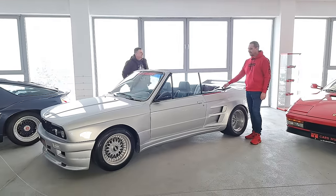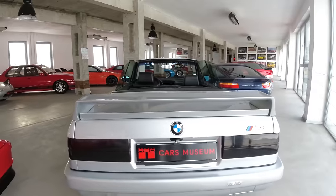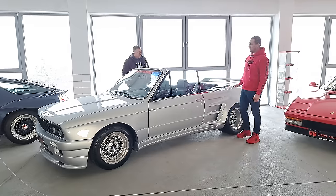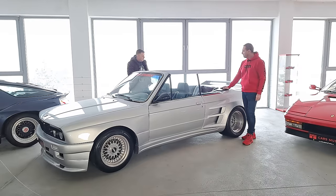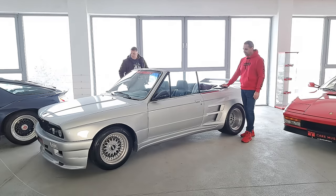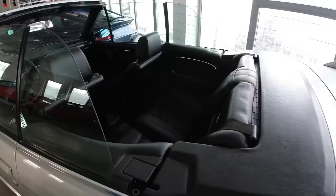This is one of 50 König Specials ever made, and this car is number one. It was owned by König Specials in 86 and 87. So it was, let's say, a show car of König Specials. And this is an M3, because I've seen the M3 badges in there. Yeah, it's a 2.3 liter four cylinder. Wow, okay. And this was the demonstration car for König. Number one ever produced. Wow.